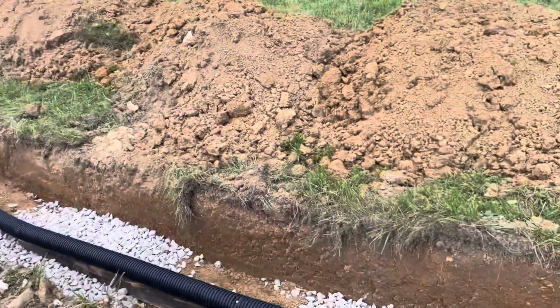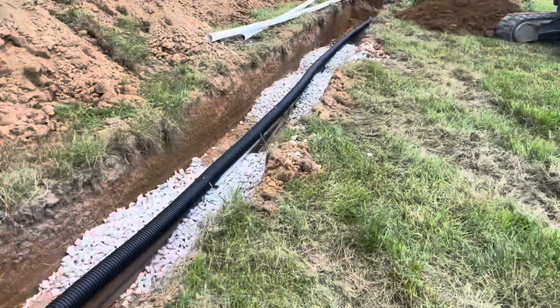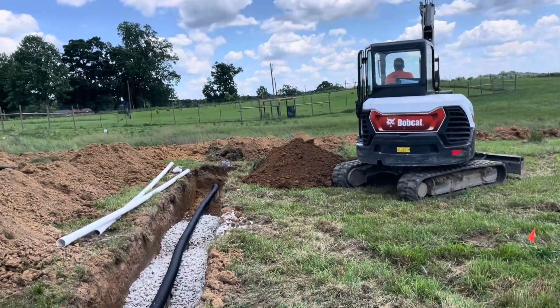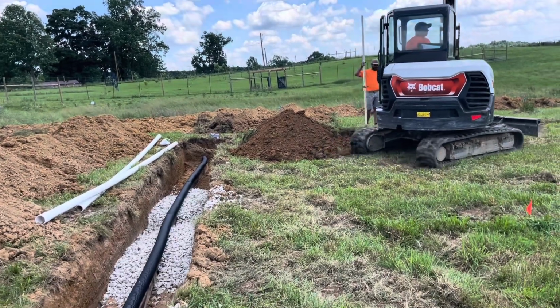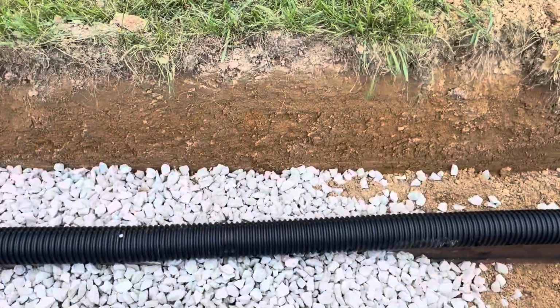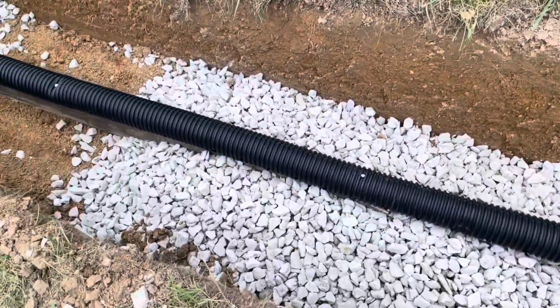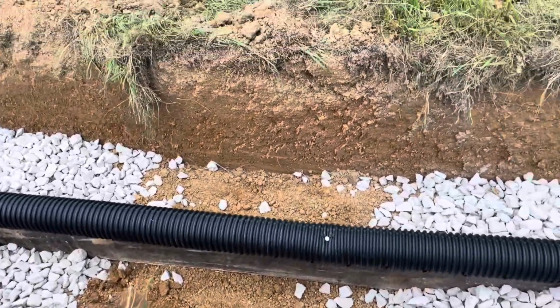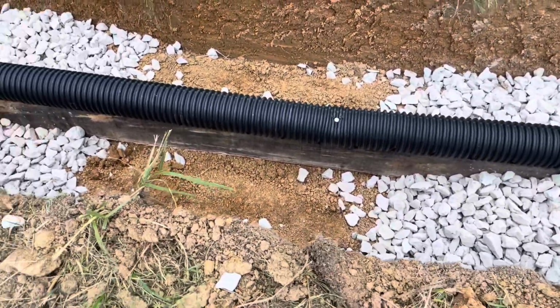So Chris and Straley are putting in 3 field lines. Chris is on the X, and Straley is hidden by the X, but he's measuring how deep the field lines are. You can see this plastic pipe's got a bunch of holes in it, got gravel, and then it's sitting on I think a 1x6. I don't quite know why.